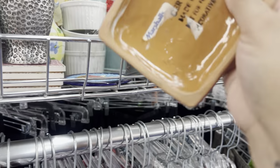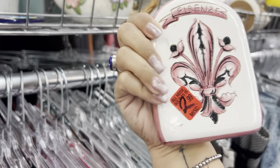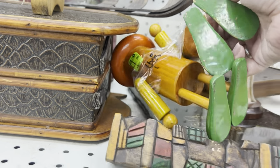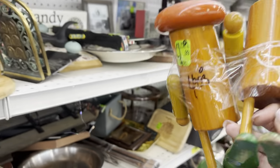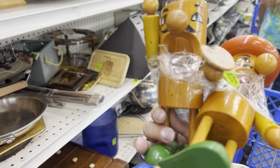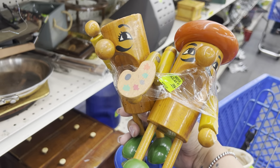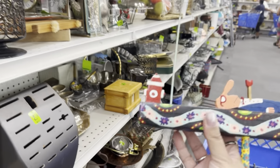What is this? Made in Italy. Oh, that's nice. Firenze means Florence. These are cool. Oh, I want them, but I think he's missing his hat on the left there, or that guy on the left. They're like painters. This is just too weird.